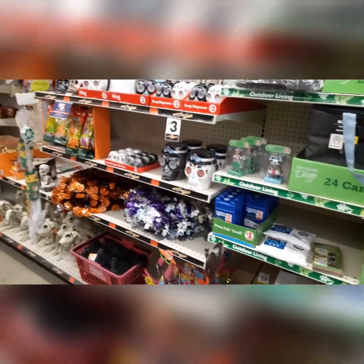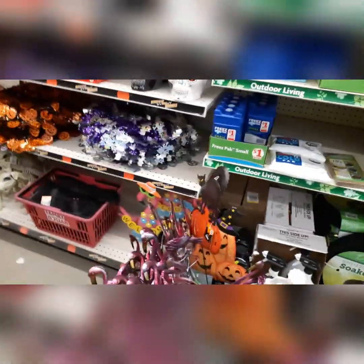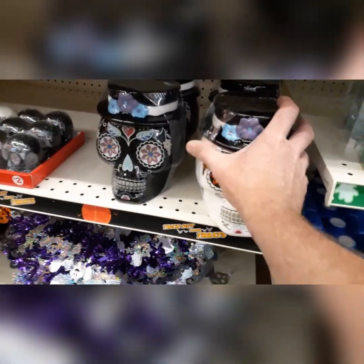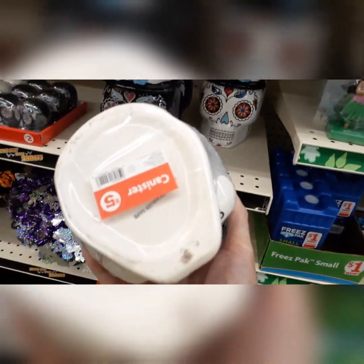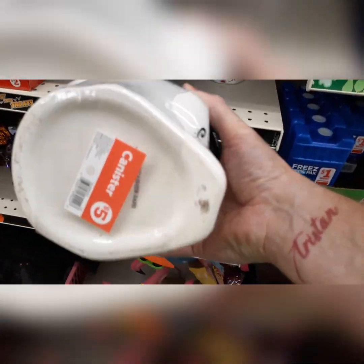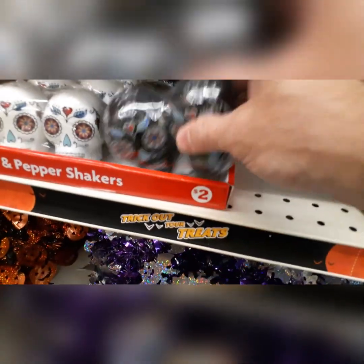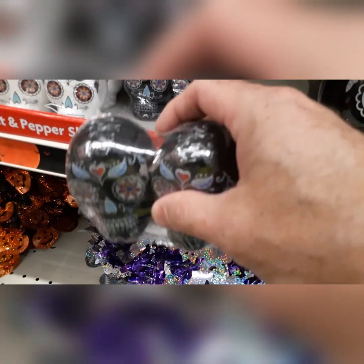Okay, I found the Halloween. Wire flamingos and pumpkins together makes no sense. These little banks, sugar skulls. Oh, it's a canister for $5. So I got a white sugar skull, black sugar skull, $2 for salt and pepper shakers. Not too shabby. I got mugs. Mugs are pretty cool, $2.